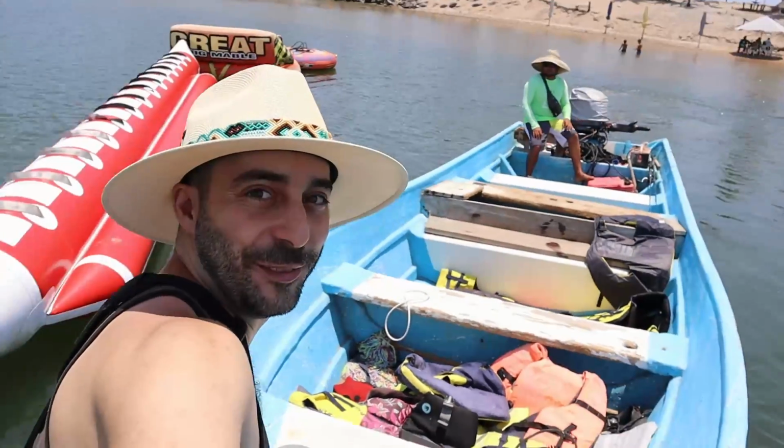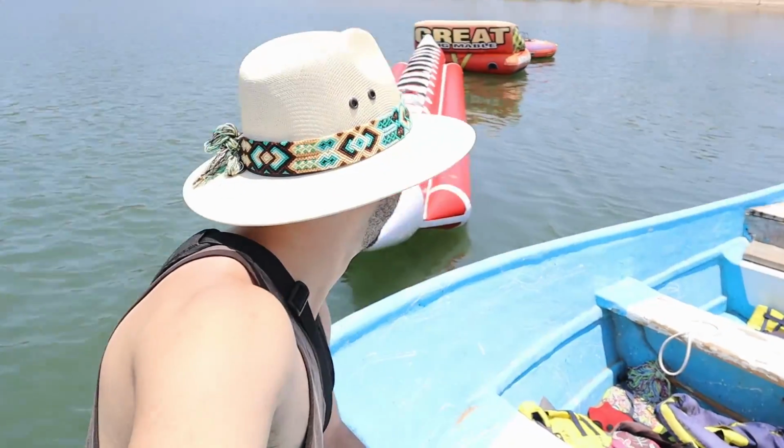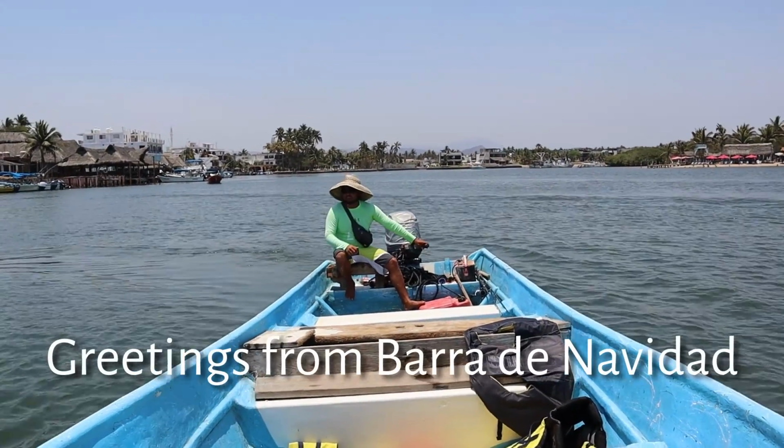The banana boat here seems like a pretty cool thing to do. If only I had a waterproof camera, I'd probably do it. Saludos desde Barra de Navidad.